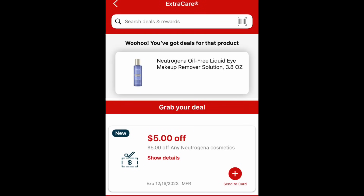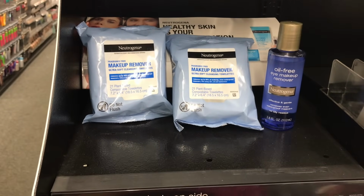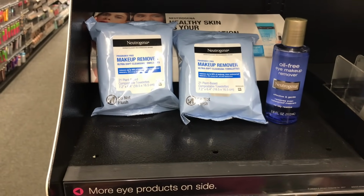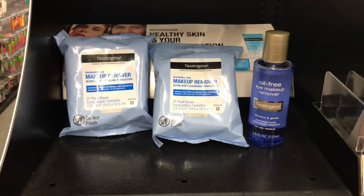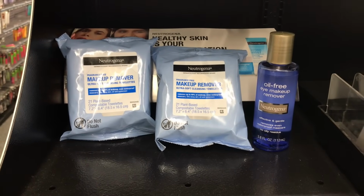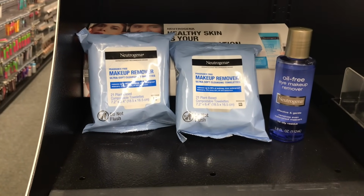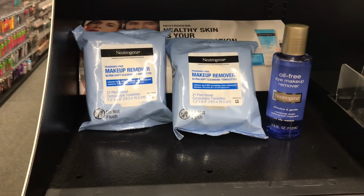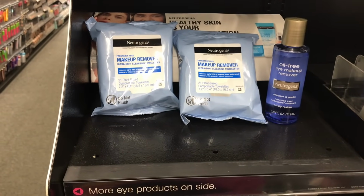We received a $5 mystery CRT today for Neutrogena. I scanned these items in the app. It wasn't attaching to the $1 digital coupon we have. And I also tried it with the $1 coupon from coupons.com. When I scanned the item and I scanned the coupon, it beeped, so I don't think it's going to work for it. But without any coupon, just using the $5 CRT, you will pay $16.77 and get $10 back, making it just $6.77 for all 3 of them, or $2.26 each.